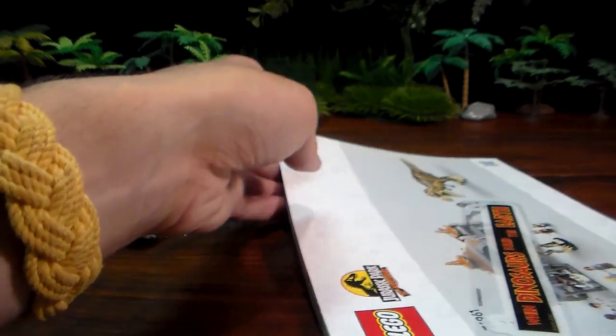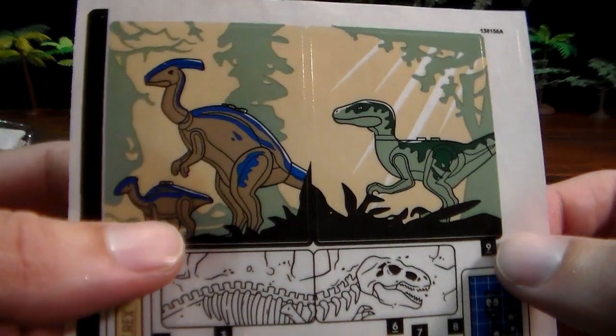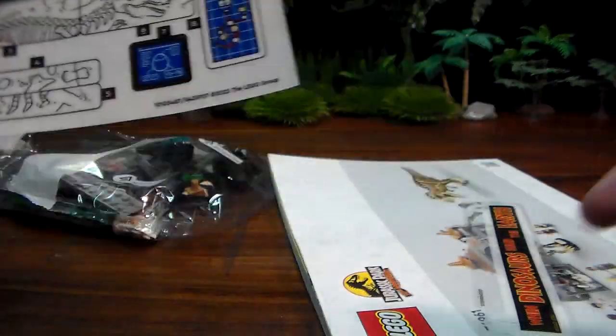Ooh boy, and the stickers. This looks phenomenal. Oh goodness. I love this. This is going to be for the inside interior wall paneling. Can't wait.